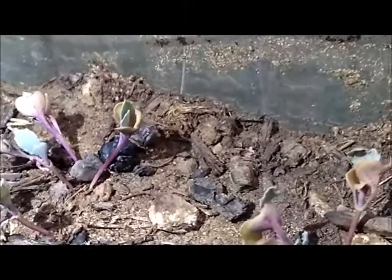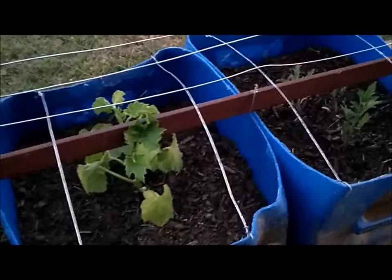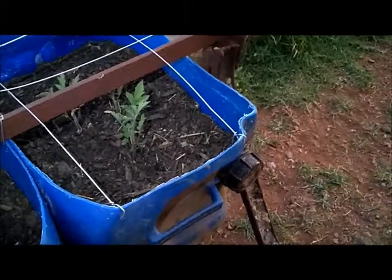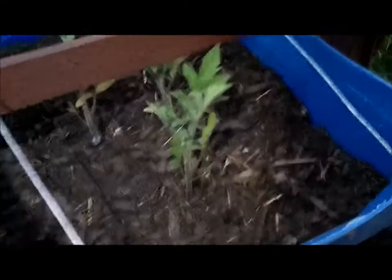Tomato and the rest. There you go. Anyway, but this is really cool. Look how big these have grown. They are getting ginormous. The light works. Yes, there we go. Tomatoes are reaching for the sky.